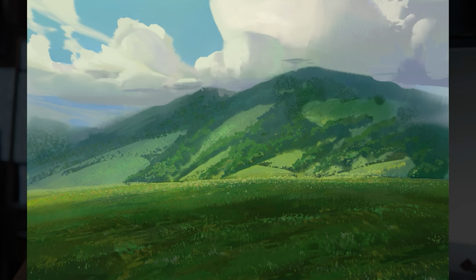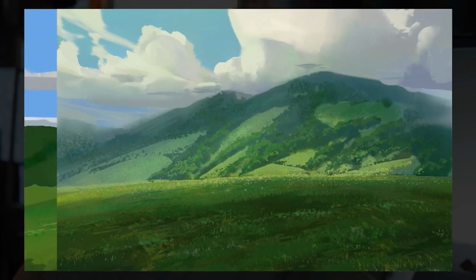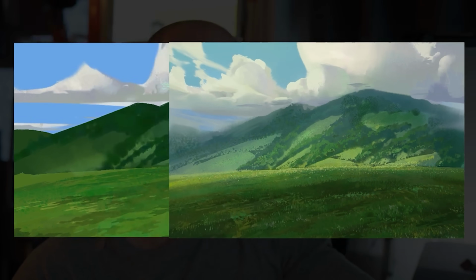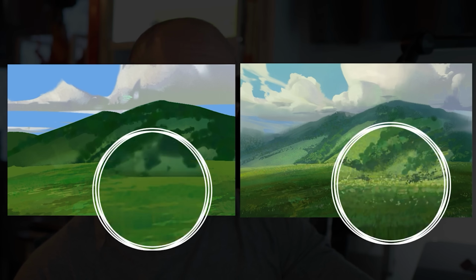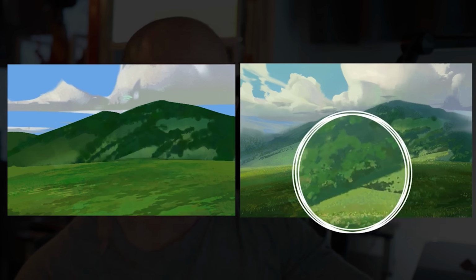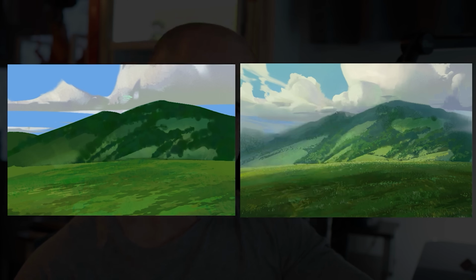There's a lot more interest involved. That comes from the subtlety in there, right? There's a lot more subtle variety of color. The brushwork itself is a lot more varied and implemented with a lot more finesse. And of course, there's a few little subtler details that also don't hurt it either.